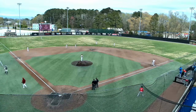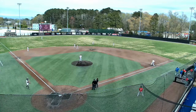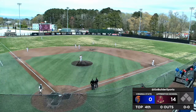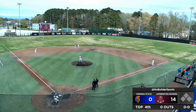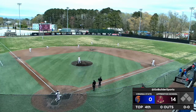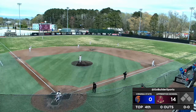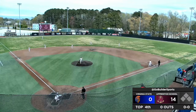All right, welcome back. War Memorial Stadium. Top of the 4th inning. The Builders do not add to their lead that inning. We did add to the lead that inning. We scored 1 run. Bumped the lead up to 14 runs, 14-0.